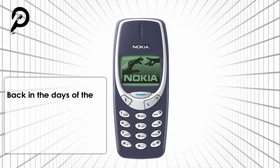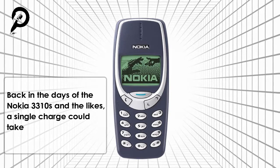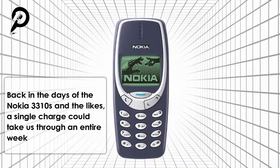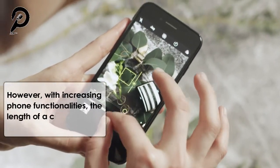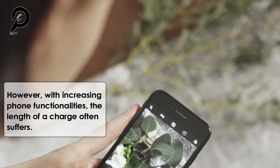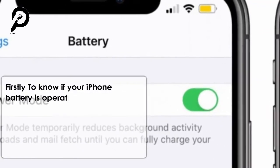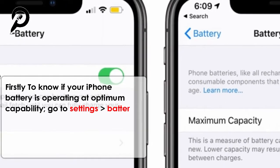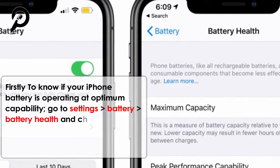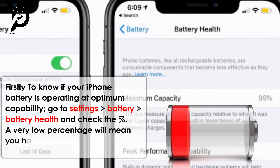Back in the days of the Nokia 3310s and the likes, a single charge could take us through an entire week. However, with increasing phone functionalities, the length of a charge often suffers. Firstly, to know if your iPhone battery is operating at optimum capability, go to Settings and then Battery, go to Battery Health and check the percentage. A very low percentage will mean you have to change the battery.